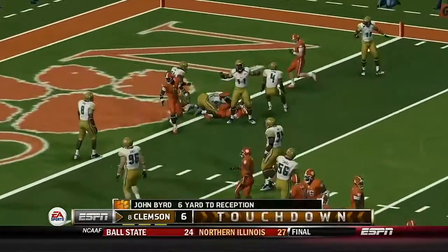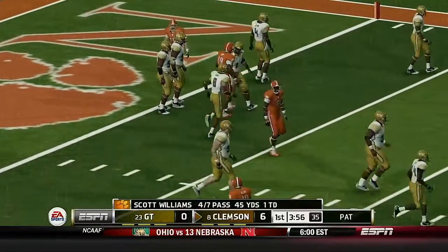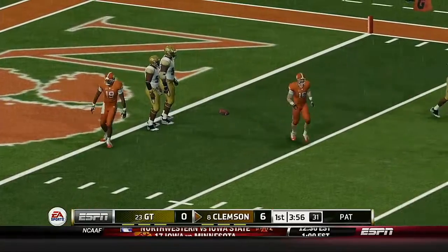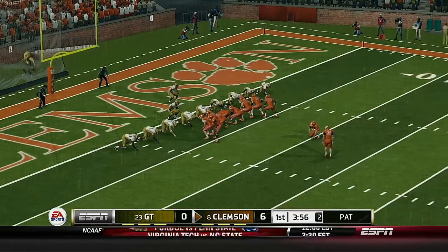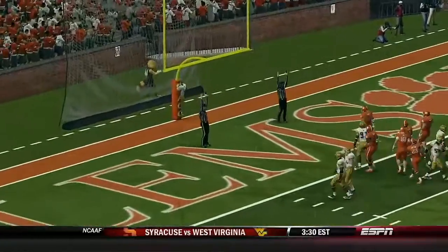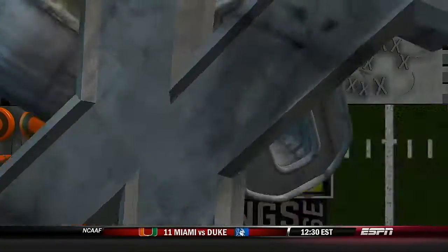Dips it to his receiver. Touchdown. And he converts the extra point. Let's throw it out to Reese now for a studio update.